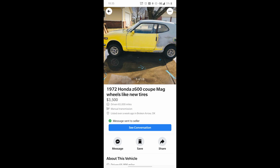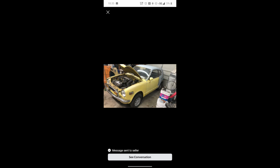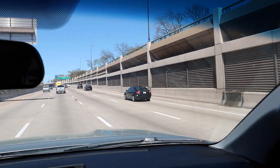Going off of a few pictures and a very helpful video chat with the owner, I made a spur-of-the-minute decision to go check the car out. I was intrigued, having never known that the Honda Z600 car existed. I was instantly drawn to the car. It was already a Sunday afternoon and an 8-hour round trip drive in total. Better get driving.